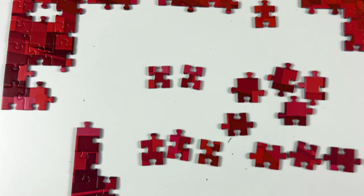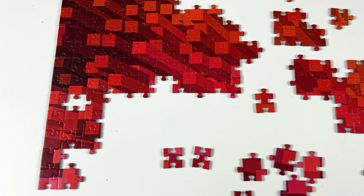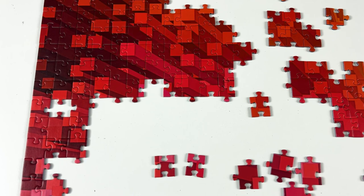Okay, so I've put together most of the pile of red pieces that I had. First impressions though, I just wanted to say, since I opened this puzzle up, I've been trying to figure out whether these pieces are just a little bit on the small side or whether they're just kind of normal size pieces. And I think the answer to that is that they're a little bit of both.